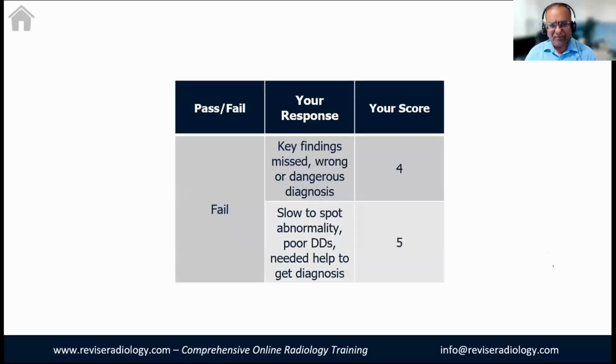When people get a 4, and remember the scoring is between 4 and 8, the reason is that they've missed their key findings, or they've got a wrong or dangerous diagnosis. They may even get what we call a bare fail, which is because they're slow to spot the abnormality, or they give poor differentials and they needed the examiner to prompt them.